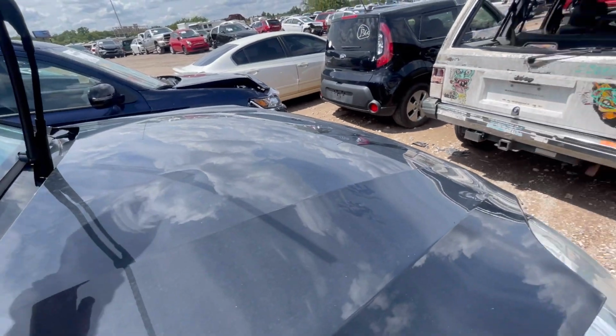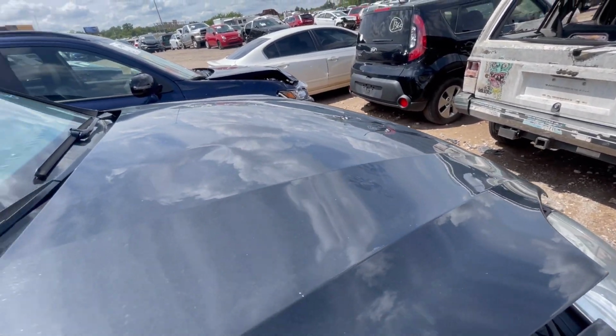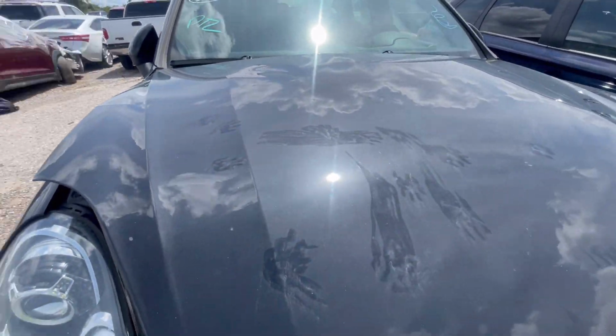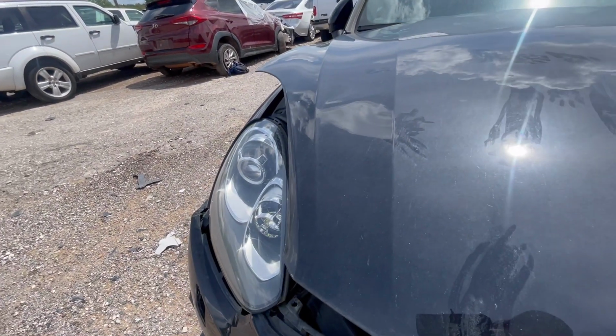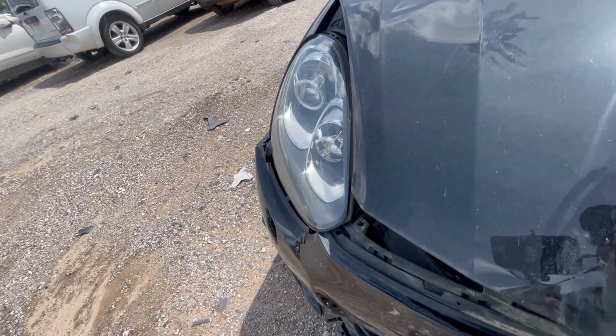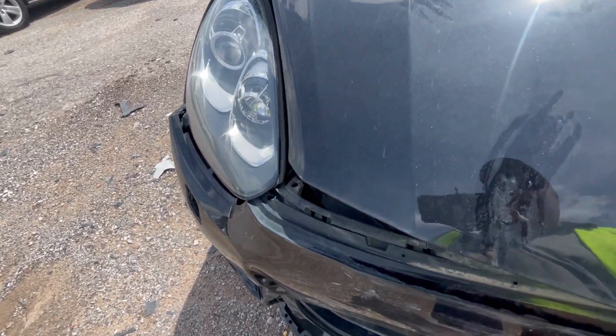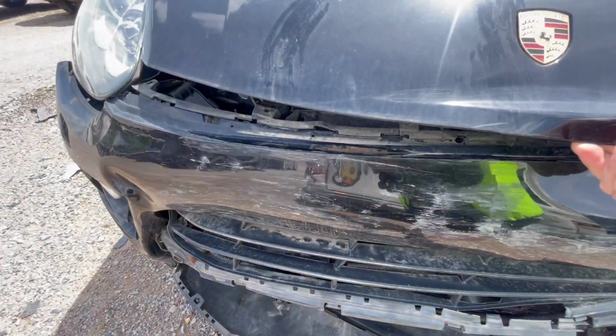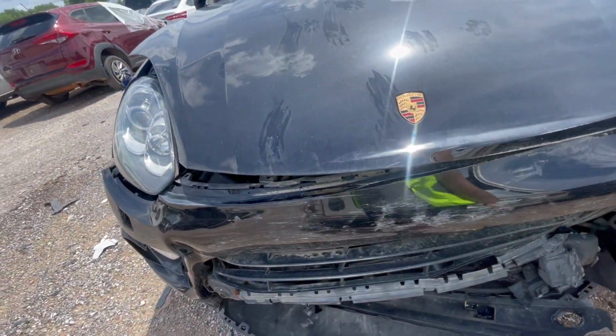Looks good over this side as well. Okay, tires have tread on them. They look like they do match. The only issue we have is right up here, which doesn't look to be so serious. I can't really open the hood because this is stuck open. Why are we doing this? Here we go. We're gonna put the windshield wiper down and we're gonna open the hood and see what's going on.